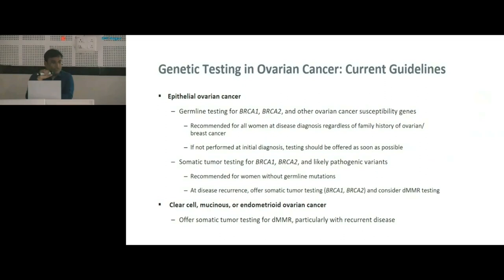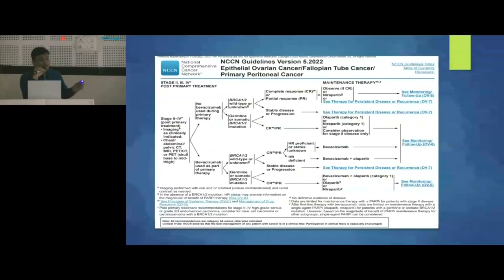So this is a very important slide. I think for us it is more important. You can see here, if you have a stage 2 to 4 ovarian cancer, you have treated, and if you have not used bevacizumab, you can check the BRCA mutation. If the BRCA mutation is negative, but you have a complete response, still there is a drug called Niraparib, which is approved this year to use as a maintenance therapy.